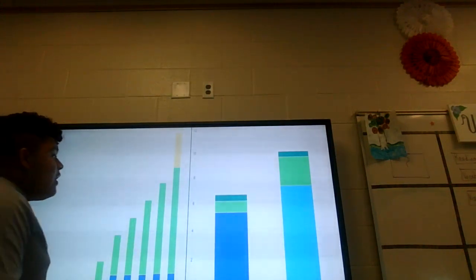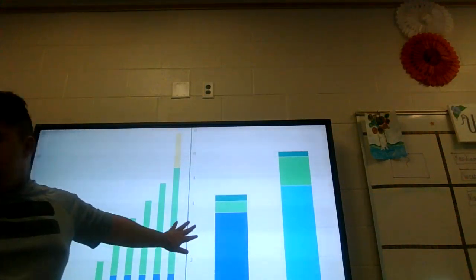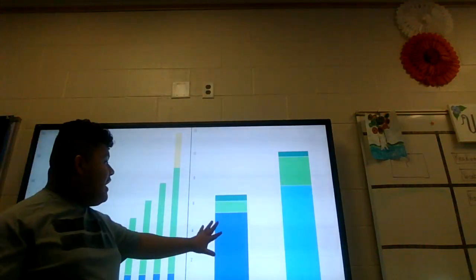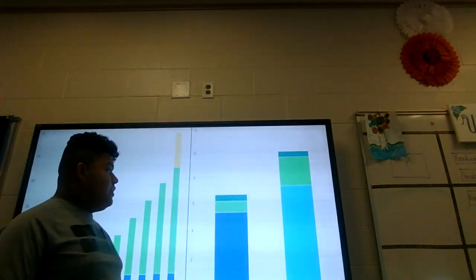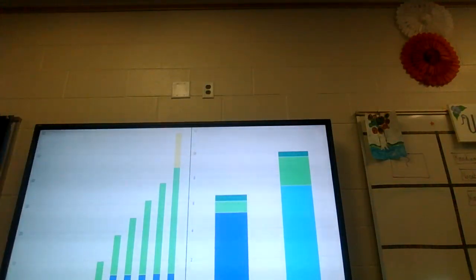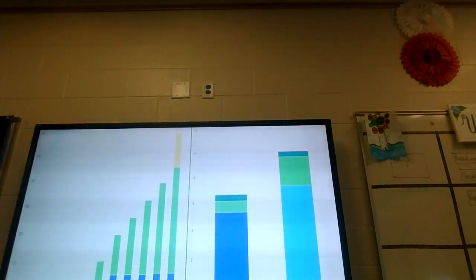And then the second graph shows the two machines that capture CO2. The blue represents high temperature, and 5.3 gigajoules per ton is how many gigajoules there will be at this temperature. The green represents electricity. It will only take 0.8 gigajoules of electricity per ton of CO2.